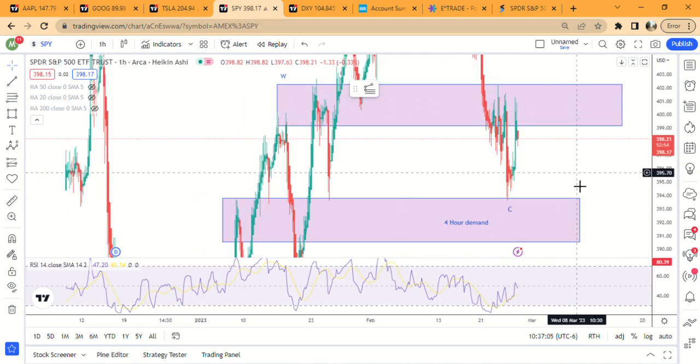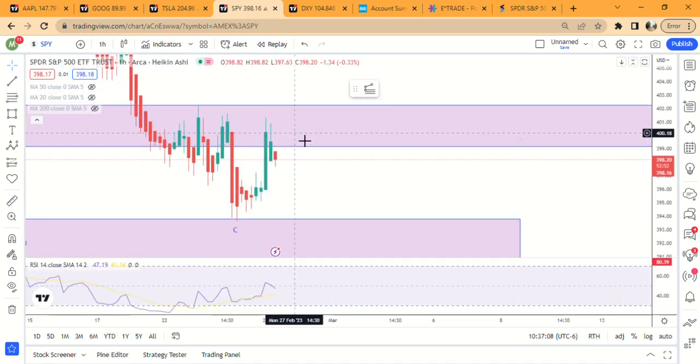Let's see how SPY does. Let's see if it comes back up in here to supply, or if it falls all the way back down here to the demand zone.